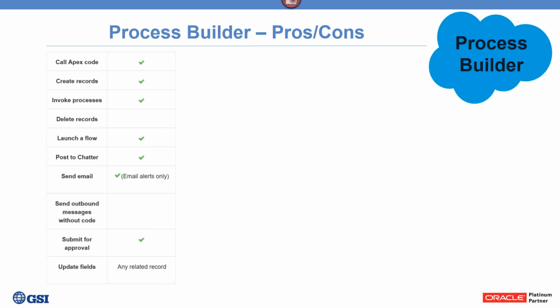And that's why it is recommended that if you have workflow rules, try to get as many of them out and replace with Process Builder. You'll be able to streamline and clean up your environment. Now, Process Builder processes are usually initiated based on records being created, changed, and sometimes when they reach a certain age. So here on the left, you can see all the capabilities. Let's talk a little bit about the pros and the cons, and then we'll jump into another demo.